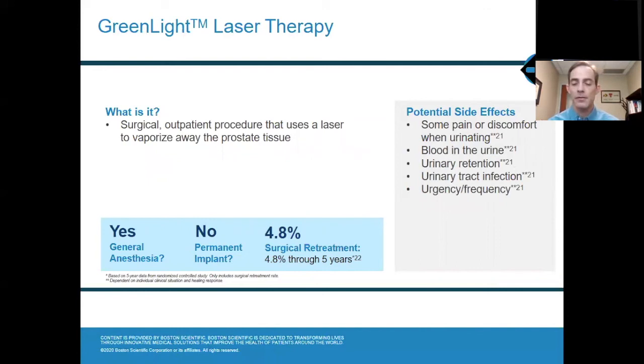Sometimes these first line treatments just aren't the right treatment, or they don't work for a particular patient. And there still is definitely a role for these a little bit more invasive surgical procedures. So one option that we've had success with is the green light laser. And this is a surgical procedure. It's done under anesthesia. It's outpatient. What it does is use laser as an energy source to vaporize the prostate tissue and open that urethral channel. It is done under general. The success rates of this are also quite high, really good 5-year success rates.